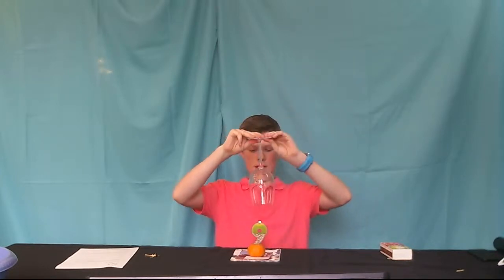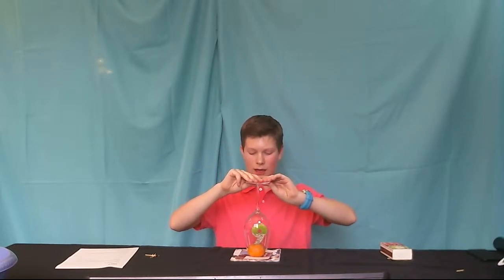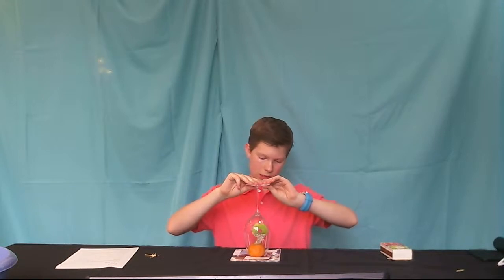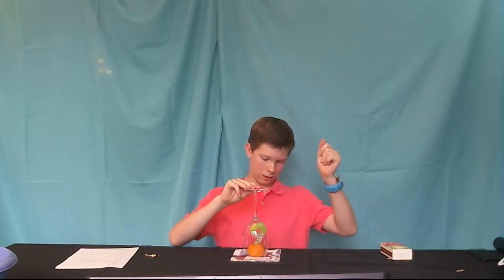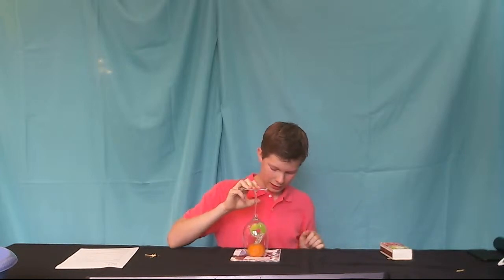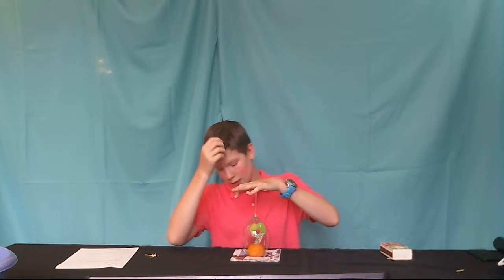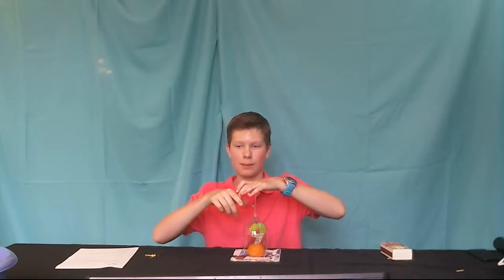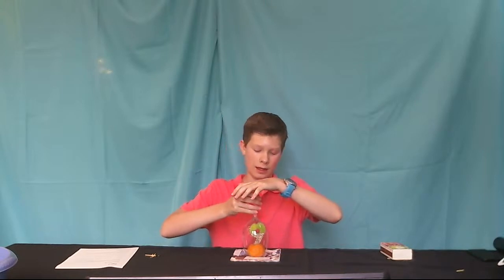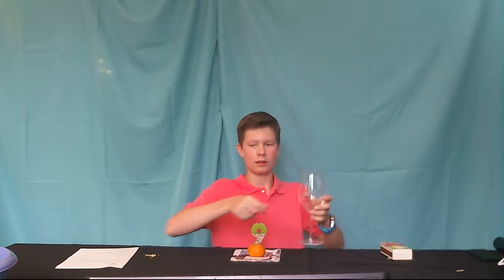So I'm going to take this and I'm going to put it on top of here, once again covering the candle with the orange, and as soon as I touch it down, it's going to go out. Watch. Immediately. Now, this is, once again, creating a vacuum, and you just got to apply pressure for literally just a couple of seconds, and you... Whew! It didn't work!